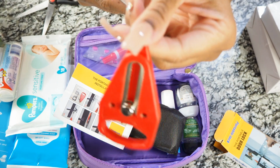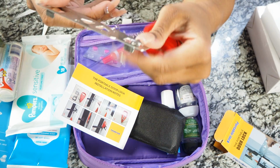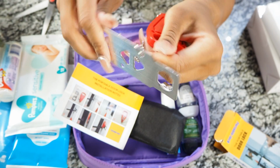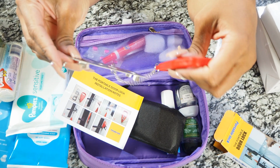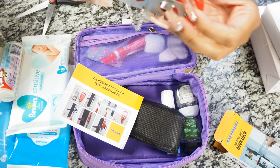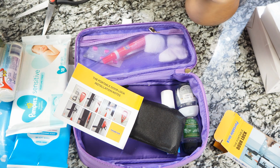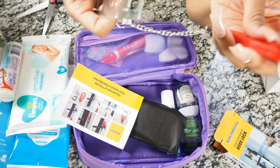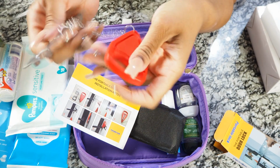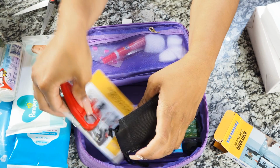So this is one end of it. And this is the part that actually sits in the door. It's made for 2 different style locks. So we're gonna see how this works to see if we can actually jam the door. It's a safety mechanism that's supposed to be really good to travel with. So we're gonna put it to the test once we get to the hotel.